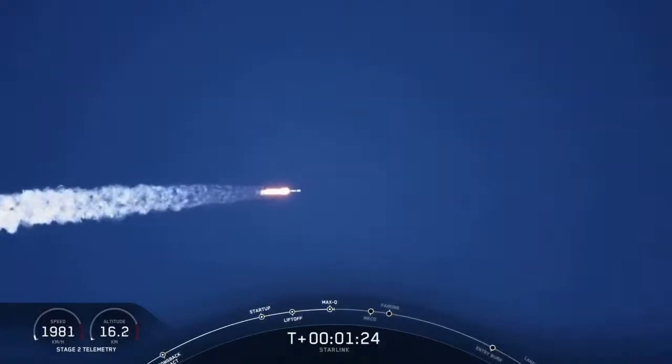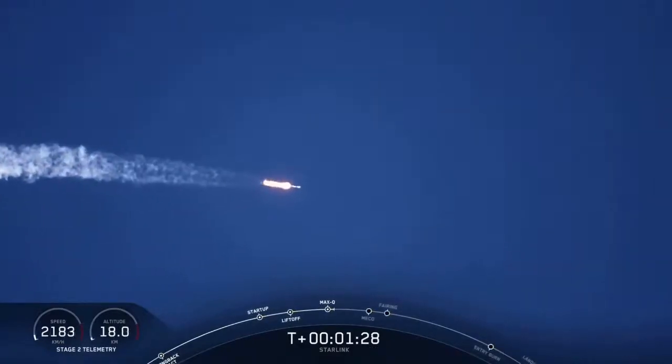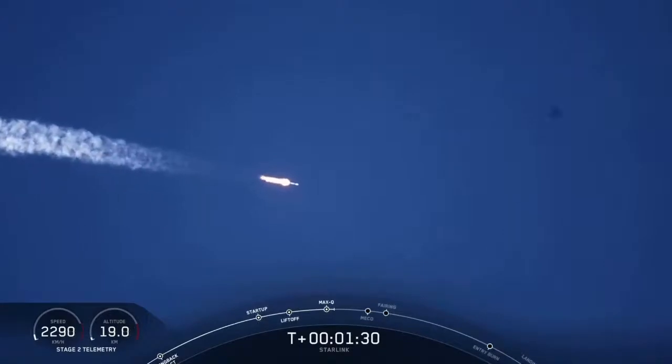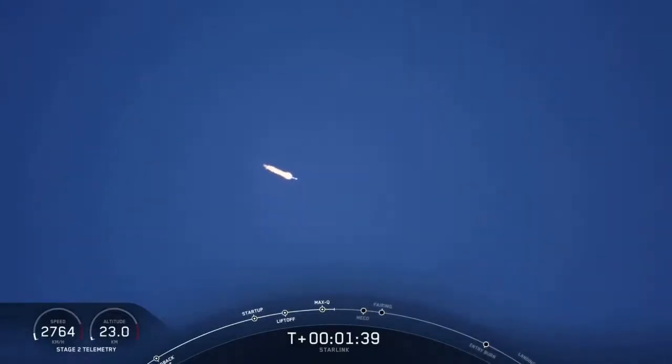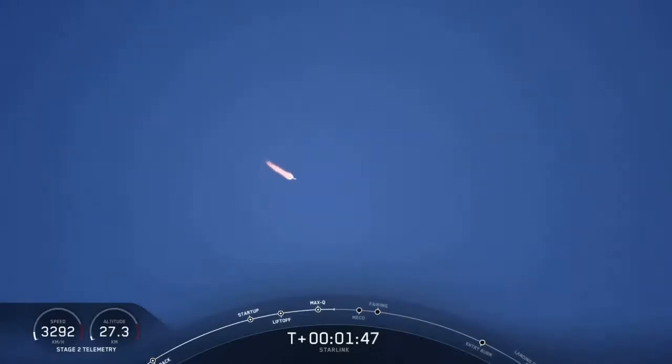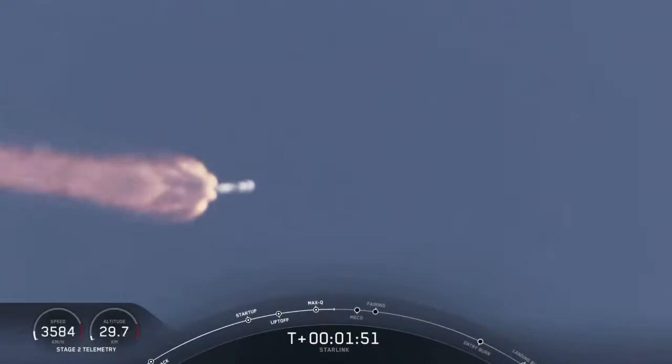In about a minute, we're going to have 3 events happening back to back. First will be main engine cutoff, or MECO, where all 9 M1D engines will shut down and slow the vehicle in preparation for event number 2, stage separation. As the name indicates, this is where the first and second stages will separate. MVAC engine chill has begun. There we heard the call for MVAC engine chill, indicating that the second stage is preparing for that stage sep and ignition of MVAC.